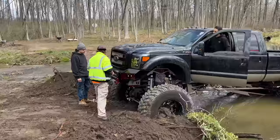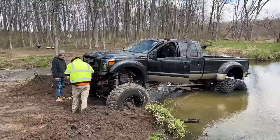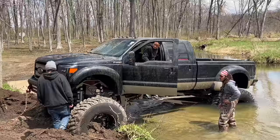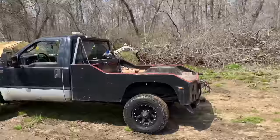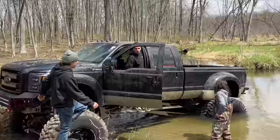Those should be fine, just go through both sides. Hey, if my bumper's bent because we pulled it out, I don't want the bumper. They're trying to make a way so that they can pull this out straight. There's a tree in my wheel. Is there?